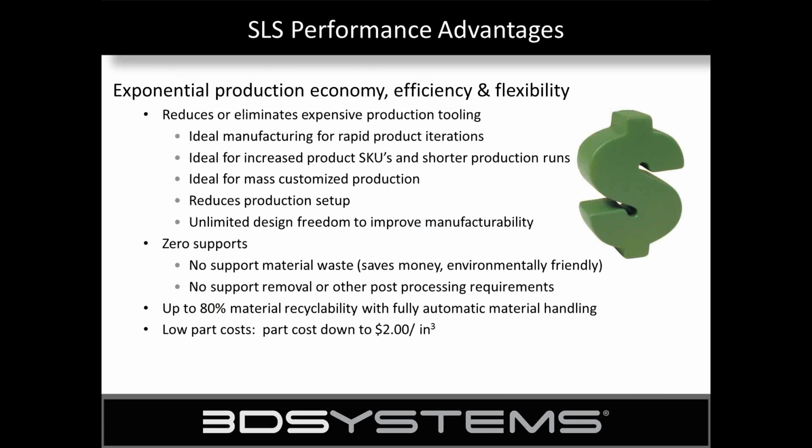Some of the advantages of additive manufacturing over traditional manufacturing: number one is it's going to save you money. You can do extremely rapid product iterations for prototyping. You can do mass customized additive manufacturing. It gives you unlimited design freedom in terms of geometries that you wouldn't be able to achieve through traditional manufacturing. No supports, as I mentioned earlier, which makes it environmentally friendly and obviously saves you money.